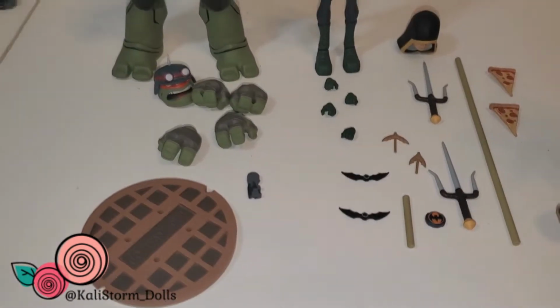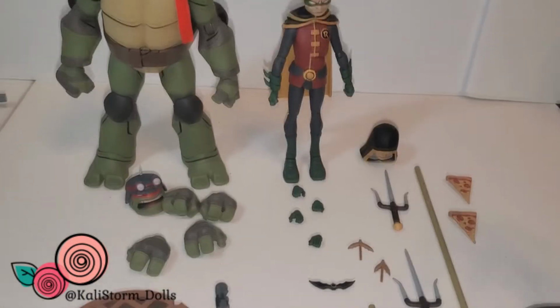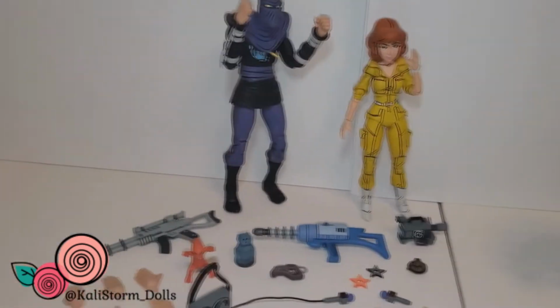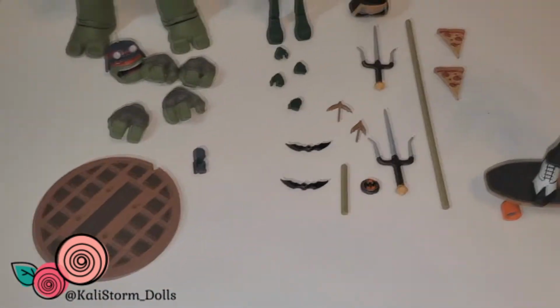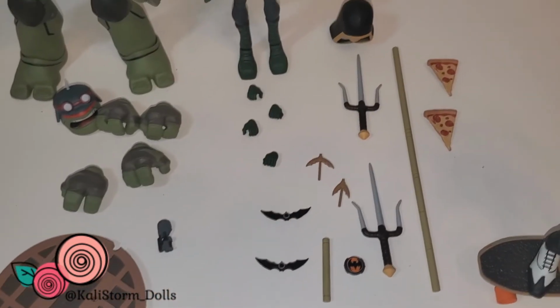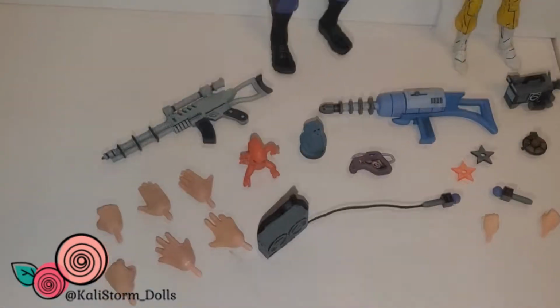These are exclusive to GameStop, this Batman and Ninja Turtle series. I found this April O'Neil set at Target, but I really do believe they are made by the same designer. So I'm just gonna pan around so you guys can look at all those accessories. They come with lots of pizzas and stuff like that.